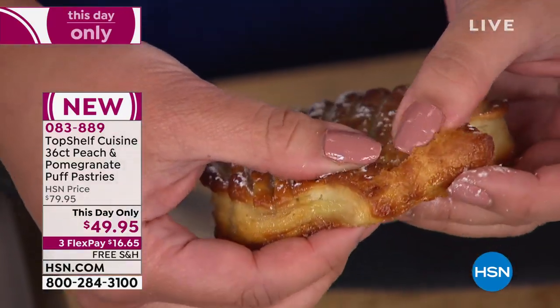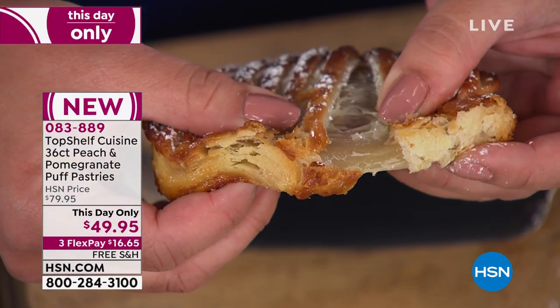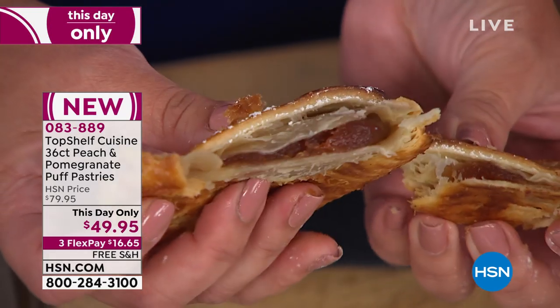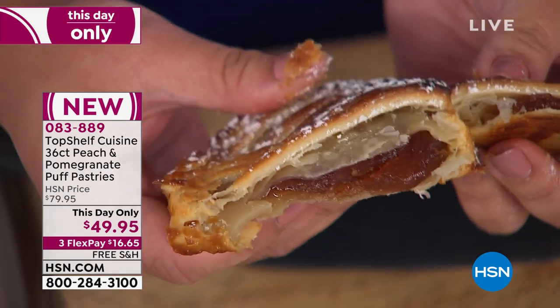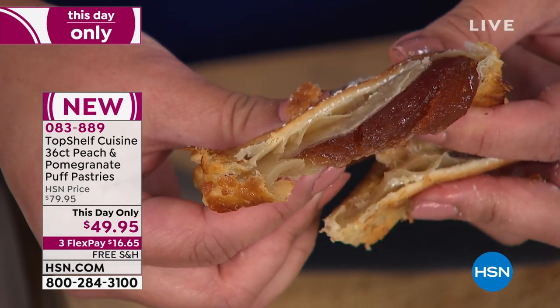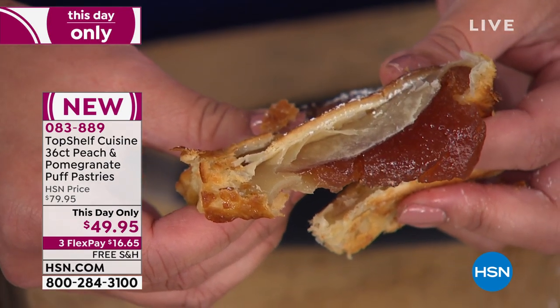When you open this up, the first thing that we see is a little red. So talk to us about that. Okay, so these are Italian, imported from Italy, pomegranate and peach pastries. So I think when we think about Italian pastries or Italian cookies, we always think about the delicateness, the butter, the richness, but the filling is really the star of the show here because this is peach preserve with pomegranate juice. Boy, is that good. And that means a little bit of tartness, a little bit of sweetness, with all that rich butter on top.